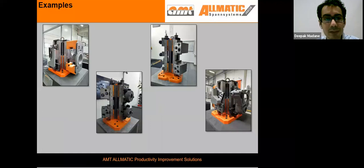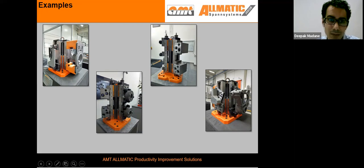These are different types of examples again, where customized jaws are manufactured for your applications.